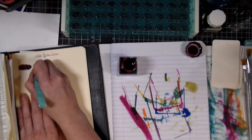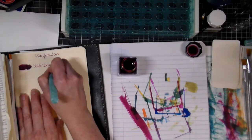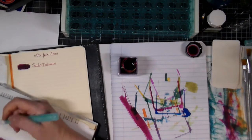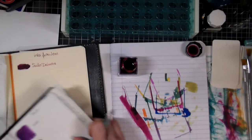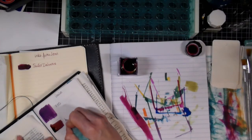Okay, so this is a Sailor. This is my first ink with the 50 states. I don't have any of them.